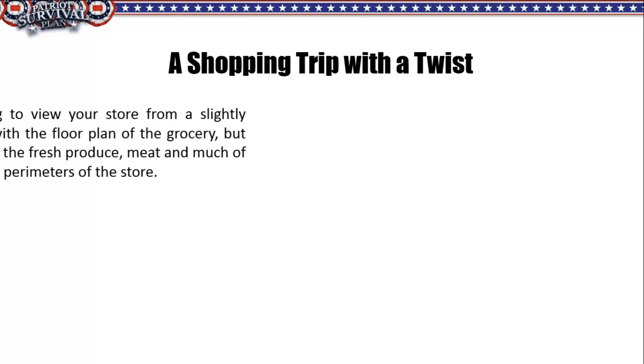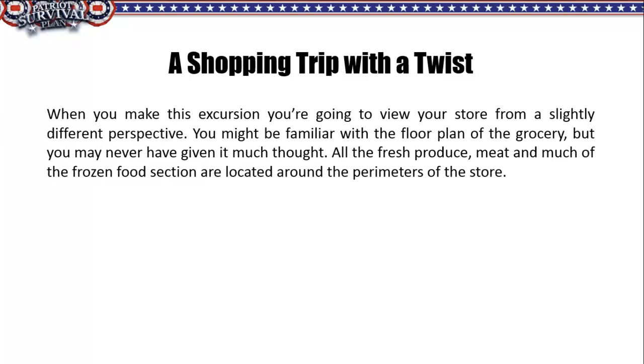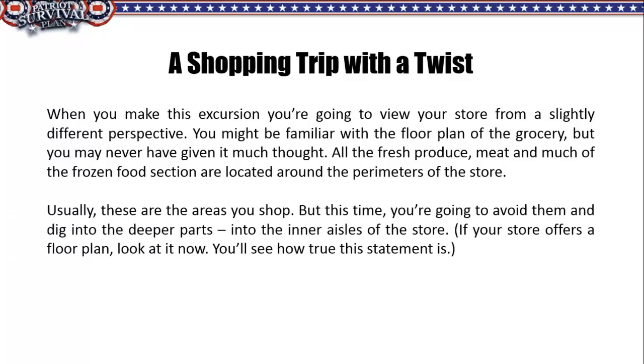A shopping trip with a twist. When you make this excursion, you're going to view your store from a slightly different perspective. You might be familiar with the floor plan of the grocery store, but you may have never really given it much thought. All the fresh produce, meat, and much of the frozen food section are located around the perimeters of the store. Usually, these are the areas you shop, but this time, you're going to avoid them and dig into the deeper parts, into the inner aisles of the store.